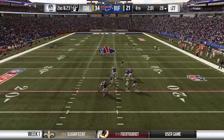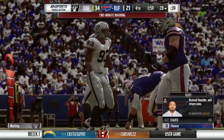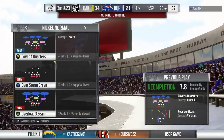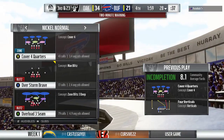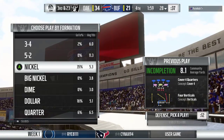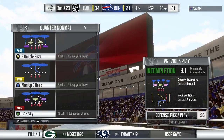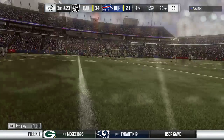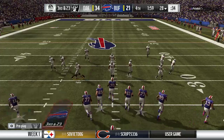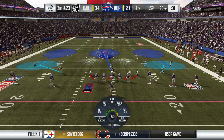Allen now looks to throw. A hit as he throws there, incomplete. The Bills on 3rd down. They've converted 3 times in 8 chances. This will be 3rd and forever.